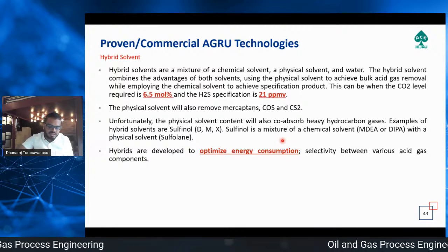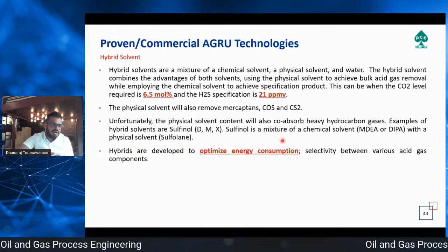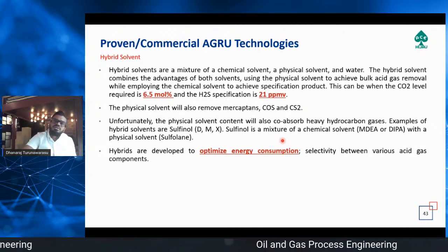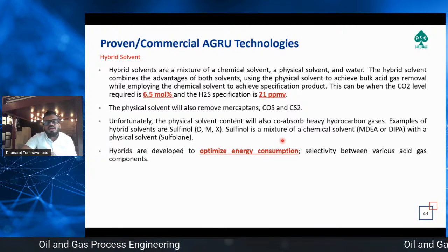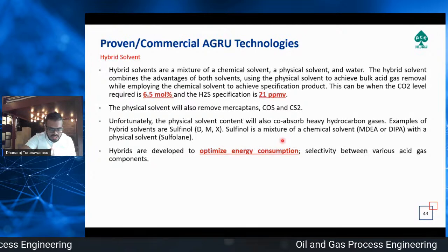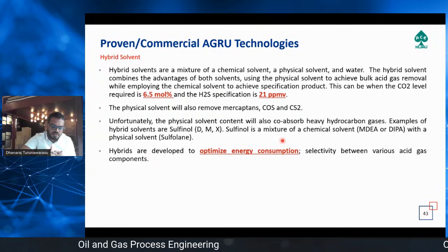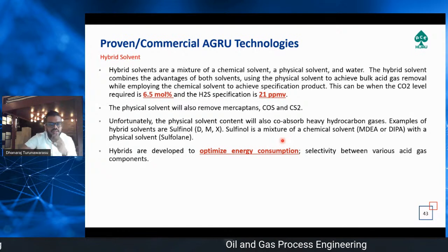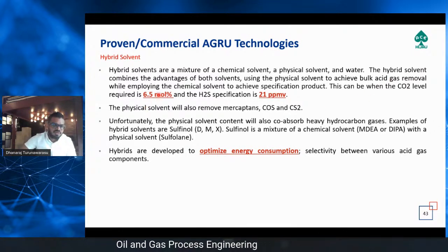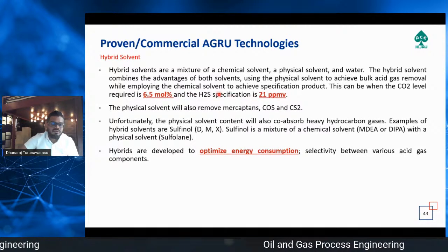And also, physical solvent is not good in meeting sales gas spec when you have a low partial pressure in your stream, whereas chemical solvent is able to do that. So it complements the disadvantage of your physical solvent. Basically, it is able to do two processes at the same time, which is your bulk removal and also your polishing to meet the sales gas spec of 6.12 and also 6.5 mole percent for CO2 and 21 ppm for H2S.